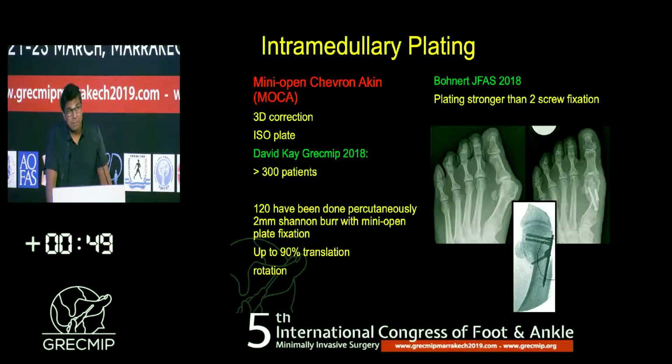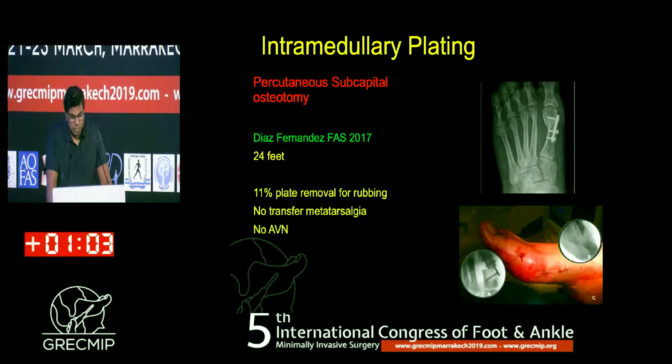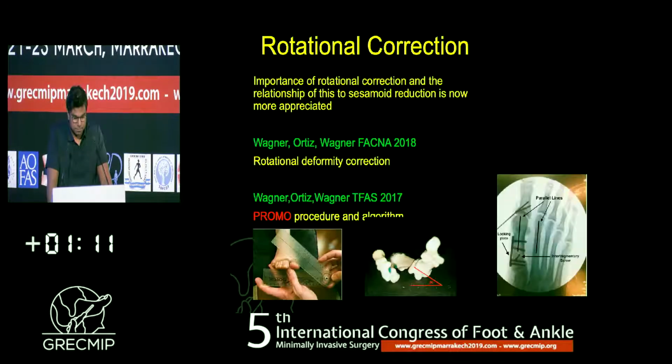There's a paper that was accepted for presentation here, but unfortunately the author's not coming, who has done 120 percutaneously with a 2mm Shannon burr, and then a percutaneous entry of the plate. He's not alone. This paper from Diaz Fernandez showed their plate done percutaneously with a 2mm Shannon burr.